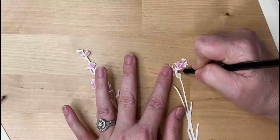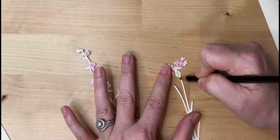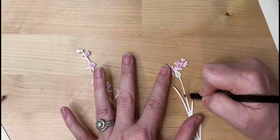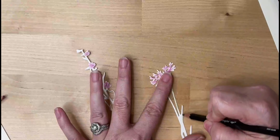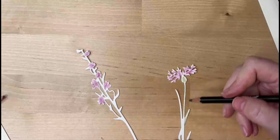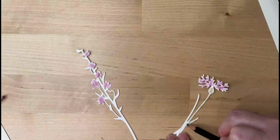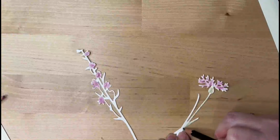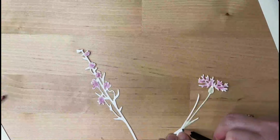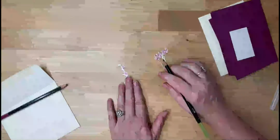These little skinny pieces are kind of hard. Now, I will tell you that if you're super light, you will lose some of the intensity of the color if you color super light. So you do need to make sure you can see the color, because if you can't, you won't be able to see it. It is going to lighten a little.